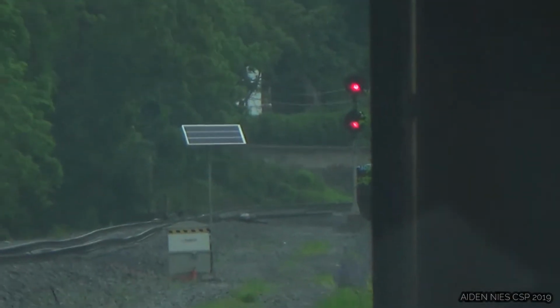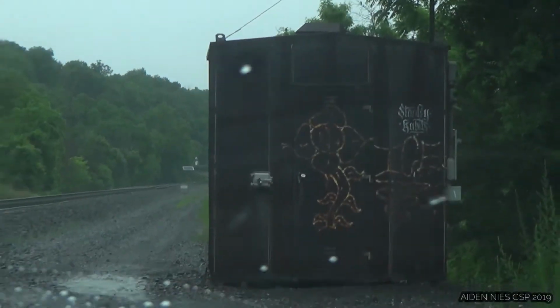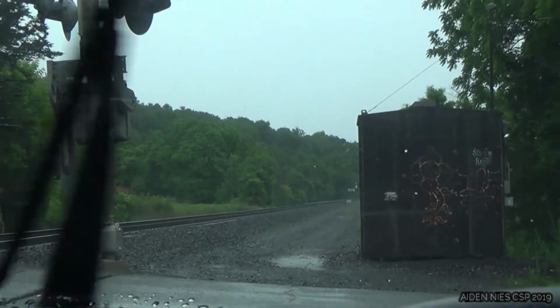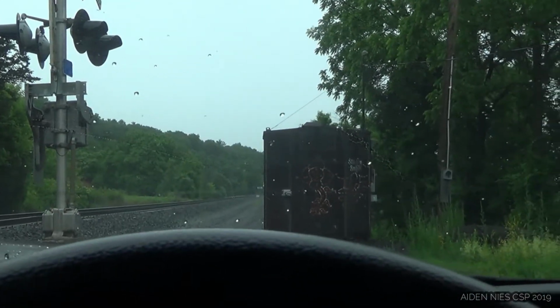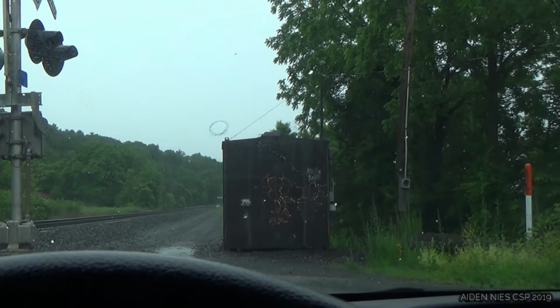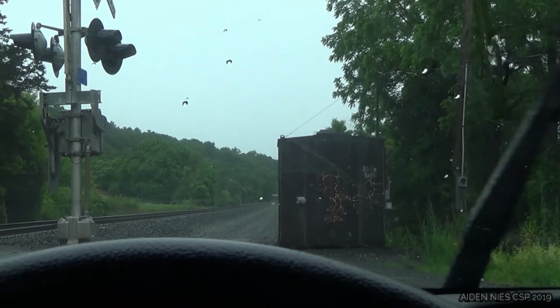CP102. I think these are old Conrail lights down here. I don't think they're Central, but as you can see, they're still standing the test of time here at West Camp, New York. So we'll sit here for a little bit, see if a light comes in, and if not, we'll keep on heading south.